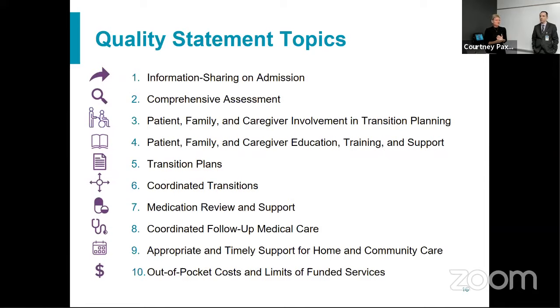And then finally, the transition plan, the fifth one, pulls it all together: a written document that the patient has and caregiver has, so that they have a story and a narrative, because as you can appreciate in the acute care sector, oftentimes you're so sick or ill, you might not remember the information that's coming into you. So if you have it written on paper, you've got actually a written historical document that has your care and your care plan moving forward.